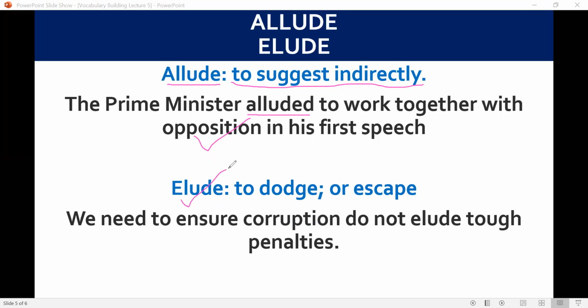Elude means to dodge, to deceive, to escape. We need to ensure corruption does not elude tough penalties. Corruption should not be given a chance to prosper, but we should do something to punish those people who are involved in corruption. This means dodge or escape, elude. They should not elude our eyes. They should not deceive us.